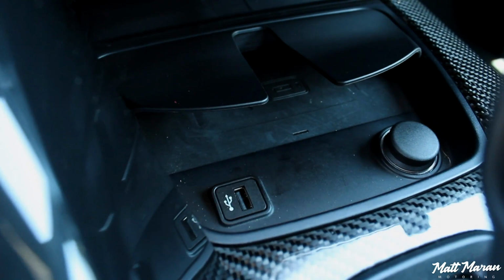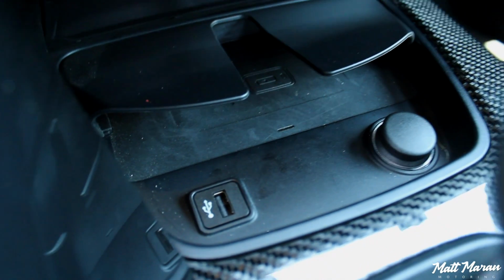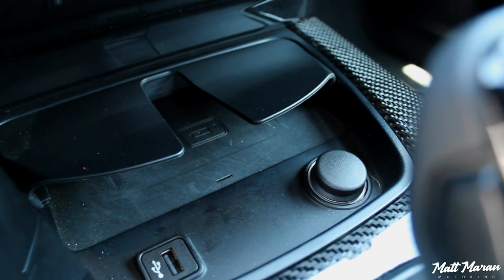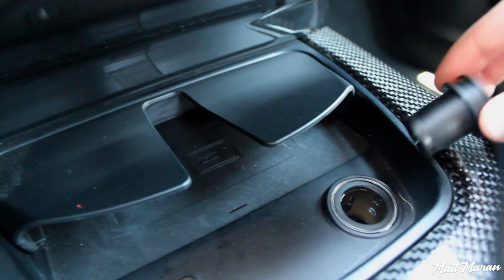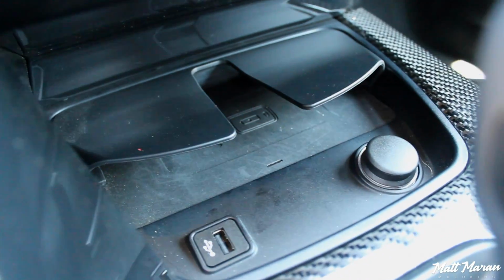Coming over to the center here, in the premiums, you have this wireless charging pad, which is great to have. Otherwise, that would just be an empty bin there. And then you also find a USB jack and a power outlet in there, and so great to have all those right out in the open.